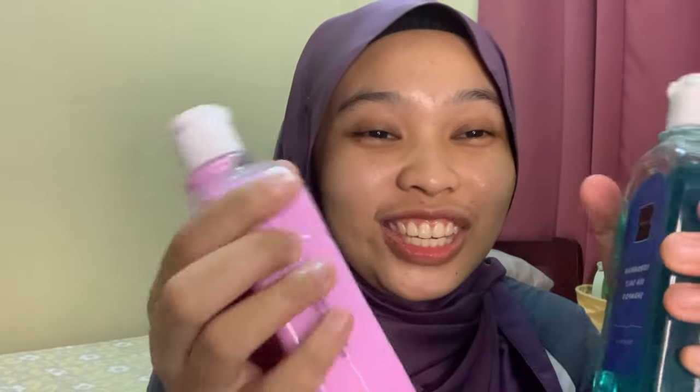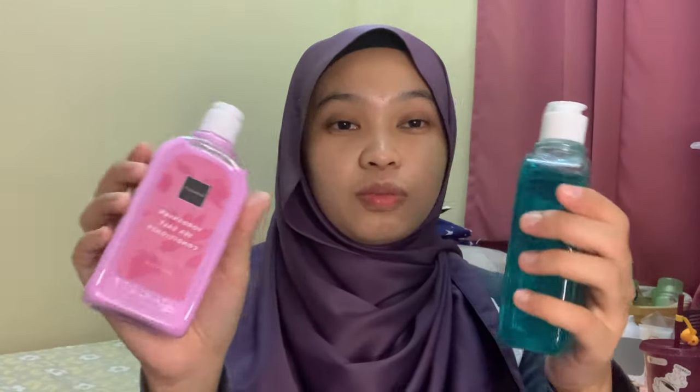It's so cute. When I'm using this, I actually press it like this. It's so satisfying because it comes out like that. I love it. I like the packaging so much. It's so cute.